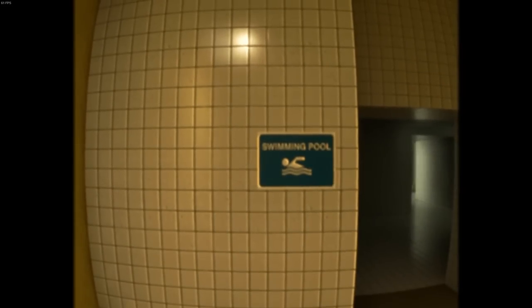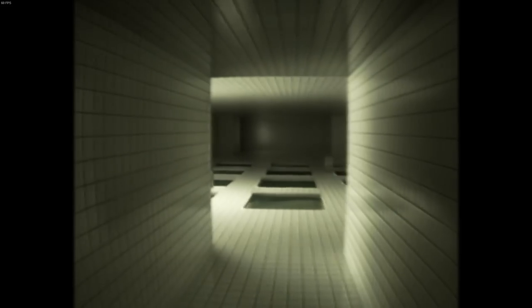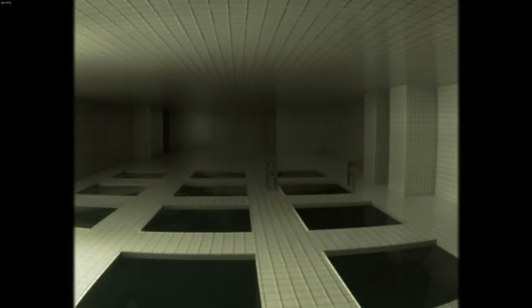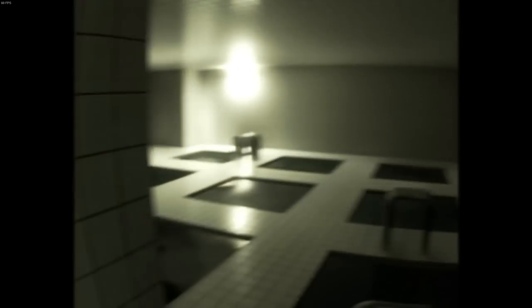What is this? A swimming pool. Oh, I hear a noise. Okay, there's no swimming pools that look like this anywhere in the world. Now, a green room is always good, unlike a red room. Red room bad, if you see a green room, that's a good place. You want to go in there, because green is the same color as money. What's down here?